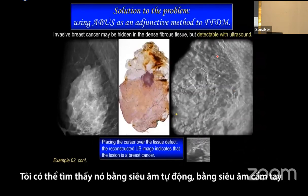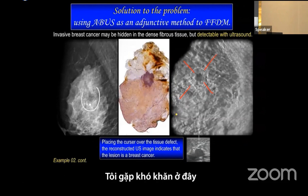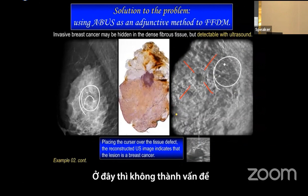Can I find it with automated breast ultrasound? With handheld ultrasound? No problem whatsoever. I had a problem here. I don't have a problem here.